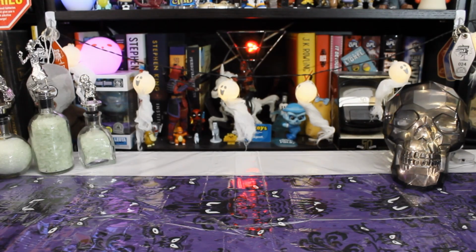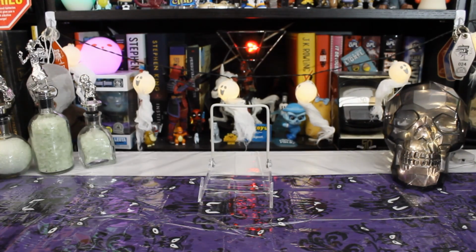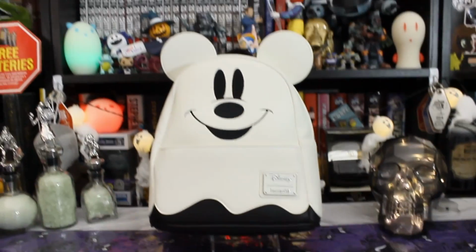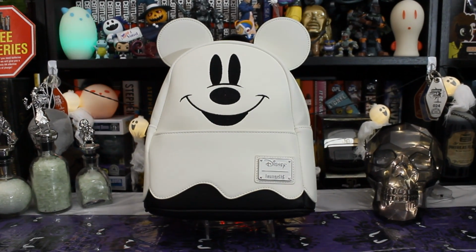And our next item is that item I was actually going into Box Lunch for when I found Minnie Mouse riding Dumbo. And it's this. I'll put the stand there so we can stand up, hopefully. There we go. So just so we can get it all on camera. Yep, it's a Mickey Mouse Ghost Loungefly backpack. So, you're thinking, that's a pretty plain white backpack, right? It is, until you turn off the lights.